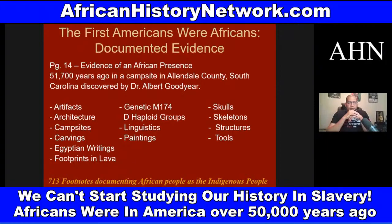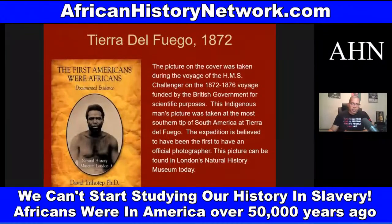But they found artifacts, architecture, campsites, carvings, Egyptian writings, footprints in lava, genetic M174D haplogroups dealing with DNA and genetics, linguistics, painting, skulls, skeleton structures, and tools. 13 different types of evidence thoroughly documenting an African presence in this country that we call the United States of America, dating back at least 51,700 years ago. Now, this was before any Native Americans came into existence. This is not an attack on Native Americans, but you just have to understand African people were the first people on the face of this earth, and African people had already circumnavigated the globe.